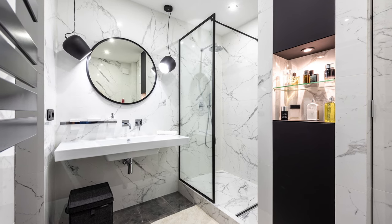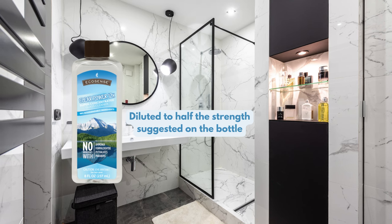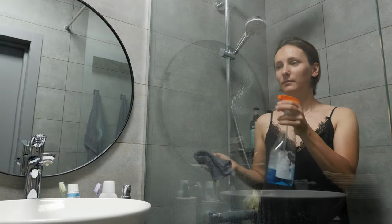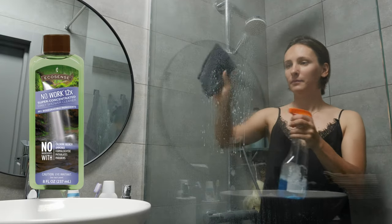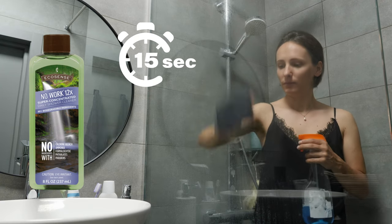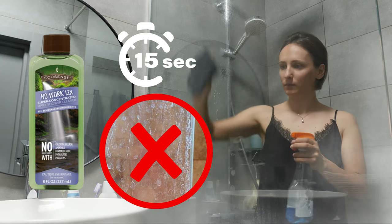Mirror and shower maintenance. Your bathroom mirrors can be kept sparkling clean with Clear Power, diluted to half the strength suggested on the bottle, and wiped with cheap paper towels. For the shower stall, use the No Work Daily Shower Cleaner as directed. A quick 15-second daily spray helps to break up soap scum and hard water deposits and leaves behind a fresh smell.